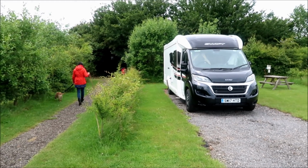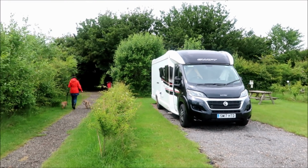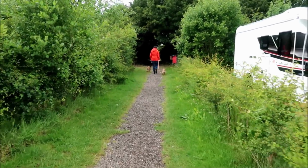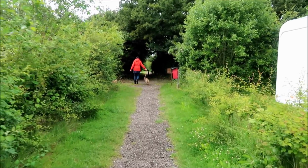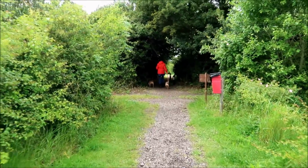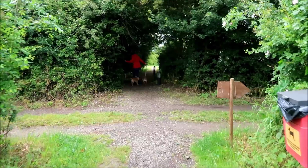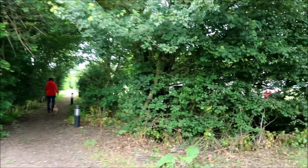Here we are on the pitch. We're just going for a walk down the field with the dogs. Some lovely paths on the site here, as you'll see in just a moment, all nicely marked. And what I like about the site is that it's left natural without too much pruning.